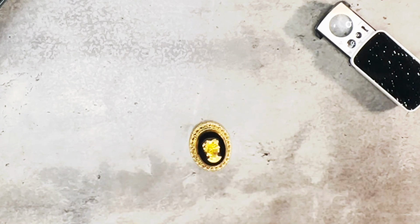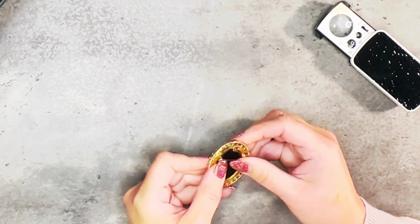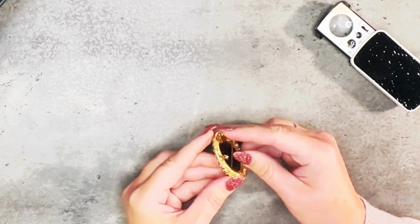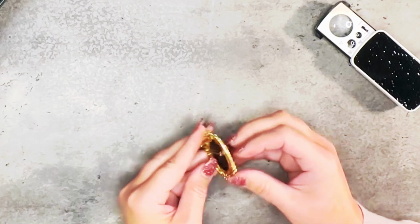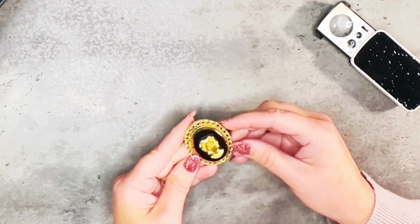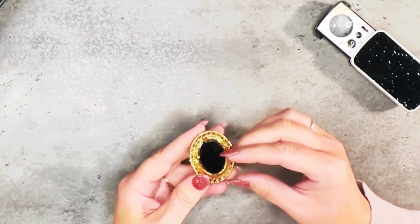Here is this, kind of like that Greek revival, 70s, 60s era. I would assume the class goes a little bit beyond that. This could also be a pendant for a necklace. It's a little bit scratched up, not very bad. Looks pretty good, I would say.